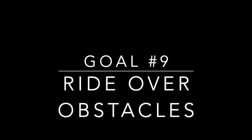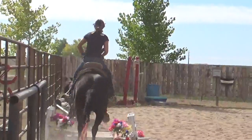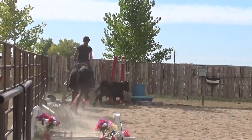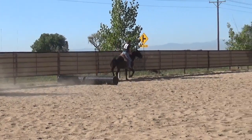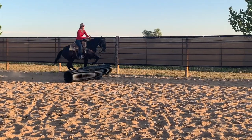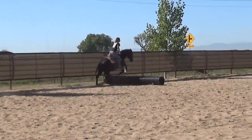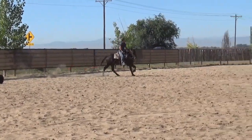Goal number 9 is ride over some obstacles. Obviously he goes over them with the cows. But before, we were really struggling, a big fight to get him over obstacles. That was the first time I was making him go over obstacles, when I was in the red shirt. So there was a lot more relaxed.